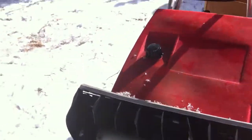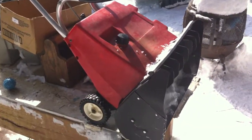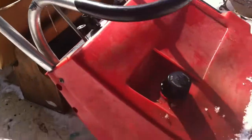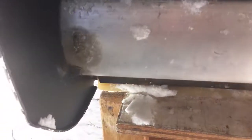Okay, I came across a pretty good deal on this little Toro 20 snow thrower with the paddles in the front, and it's all right. Paddles look worn. Anyways, let's see if it fires.